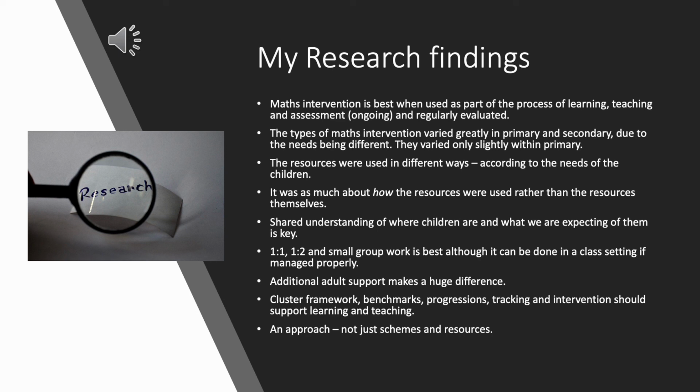We found interestingly that the types of maths intervention varied greatly between primary and secondary, and what we observed was that that was due to the needs of the children being very different at secondary to at primary, but that they varied only slightly within the primary schools that we went to. The resources were used in different ways according to the needs of the children, which is really good, and it's really what you'd expect, that if a child has specific needs, the resources were targeted towards those needs. The key thing that we all found was that it was as much about how the resources were used rather than the resources themselves.